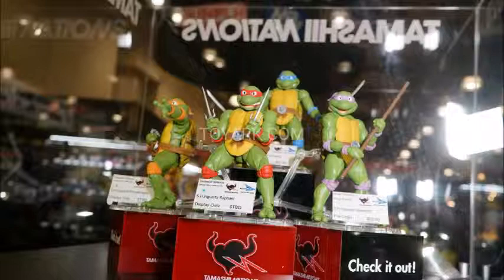I might if I ever see them for an affordable price and there's nothing else. Plus, the thing with Ninja Turtles is you just can't buy one. You're going to need to buy all four. And if these are coming out for like $45, $50, I guess that's usually the starting price.